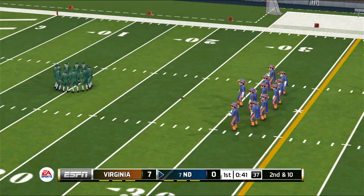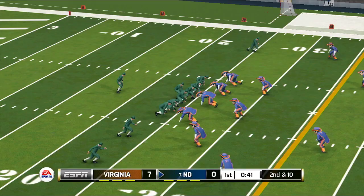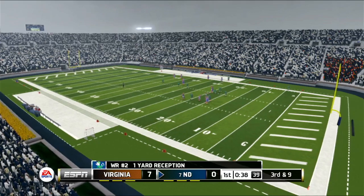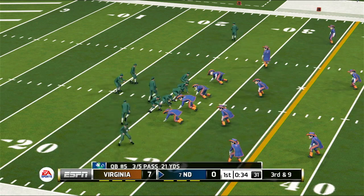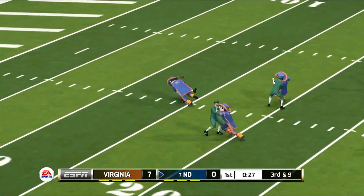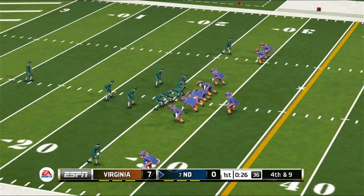Wow, that was close. Second and 10. Ball on the 25. He's out of bounds at the 26. Incomplete. And that wasn't the greatest pass in the world. Well, I don't know how anybody can throw a great pass while getting drilled like that.